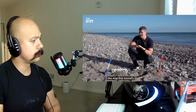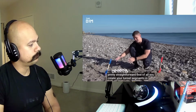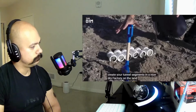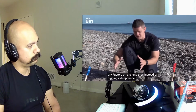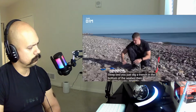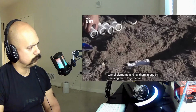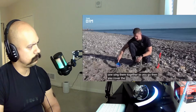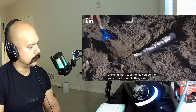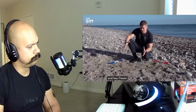The way this tunnel's built is actually pretty straightforward. First of all, you create your tunnel segments in a nice dry factory on the land. Then, instead of digging a deep tunnel underneath the seabed, you just dig a trench in the bottom of the seabed. Then you take your tunnel elements and lay them in one by one, sealing them together as you go. Then you cover the whole thing over. And hey presto, you've got a tunnel.